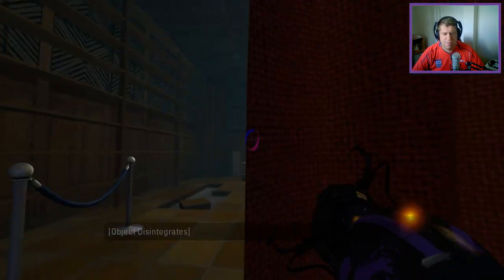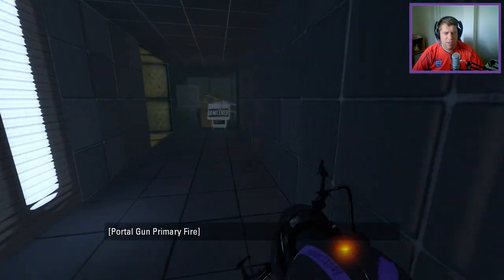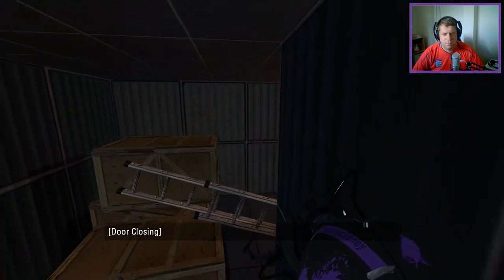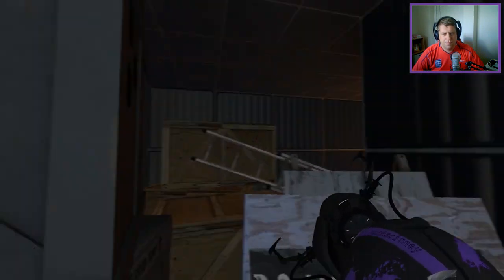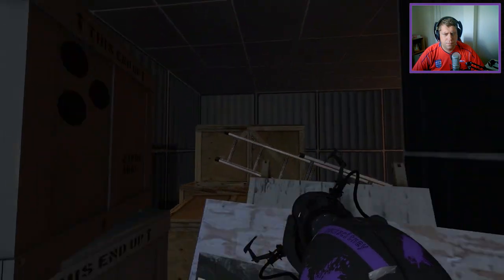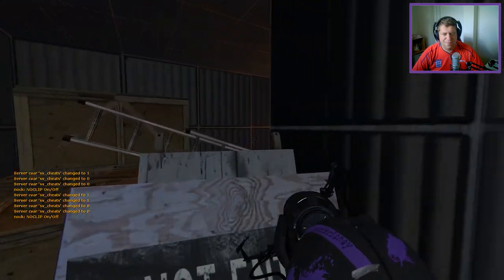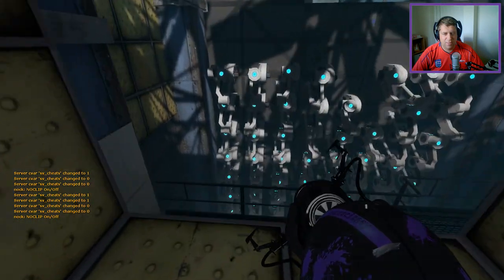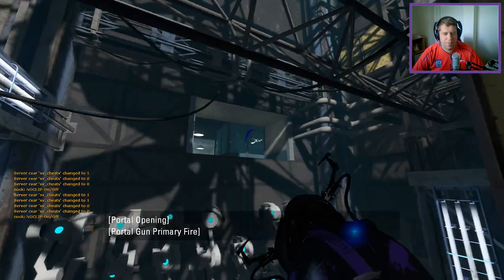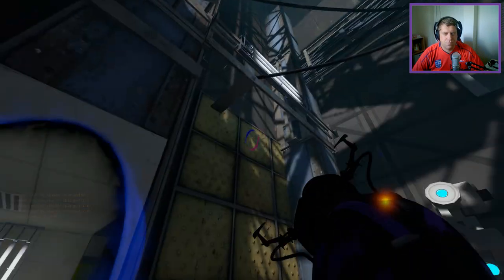Why is that behind a curtain? It's like, surprise, it's a test chamber. Do not enter, but I wanna. I really wanna take a look here, but, oh no, okay. So, interesting that that's just not... I was expecting maybe seeing no clip there, but I mean, no draw. Nice shadow.